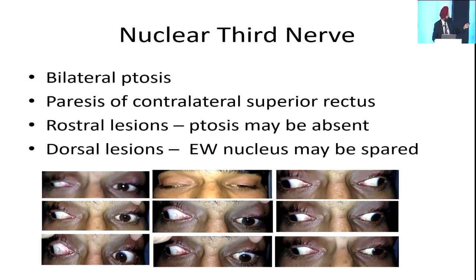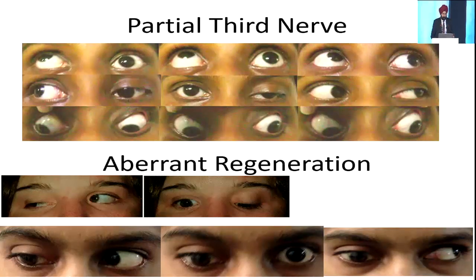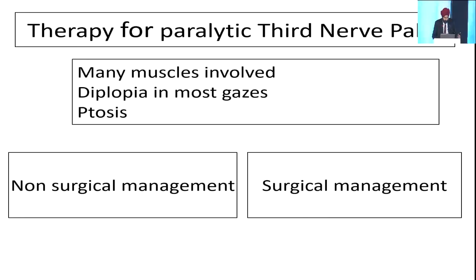In nuclear third nerve palsies, you can have ptosis bilaterally. The other eye, contralateral superior rectus, may also be involved. The pupil may sometimes be spared. So within the third nerve palsy also, you've got individual cases that you have to look at. You could have a partial third nerve palsy where you've got recovery of some of the muscles or non-involvement of some of the muscles. And then you've got aberrant regeneration, as you can see in the pictures below, where on adduction you can see that the ptosis is getting corrected in the eye. So these again are situations which are unique and need to be tackled.